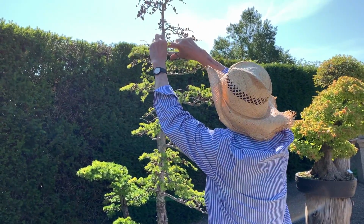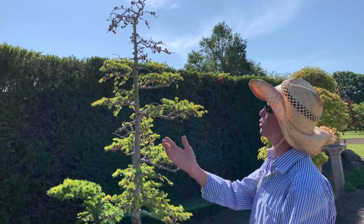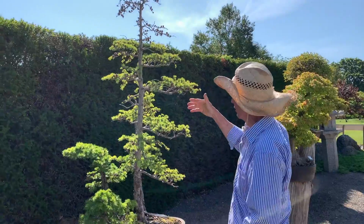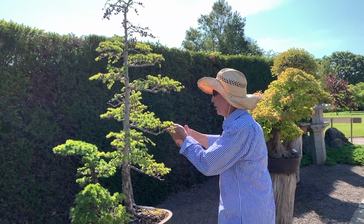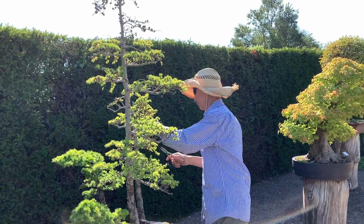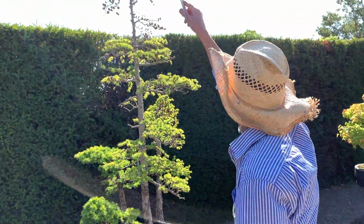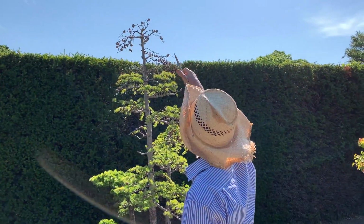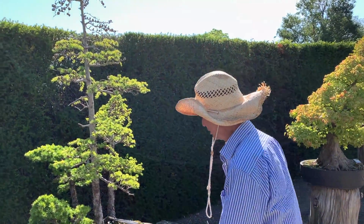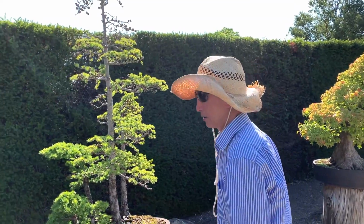The trouble with tall trees is that the water has to be pumped by the roots from the base here to the top, which is a long way to travel, and that's why the top suffers. If it was a short tree, you wouldn't have that same problem. But apart from this little, I wouldn't say it's a defect, it can add to the character of the tree. I would keep it like that. So, that is that one done.